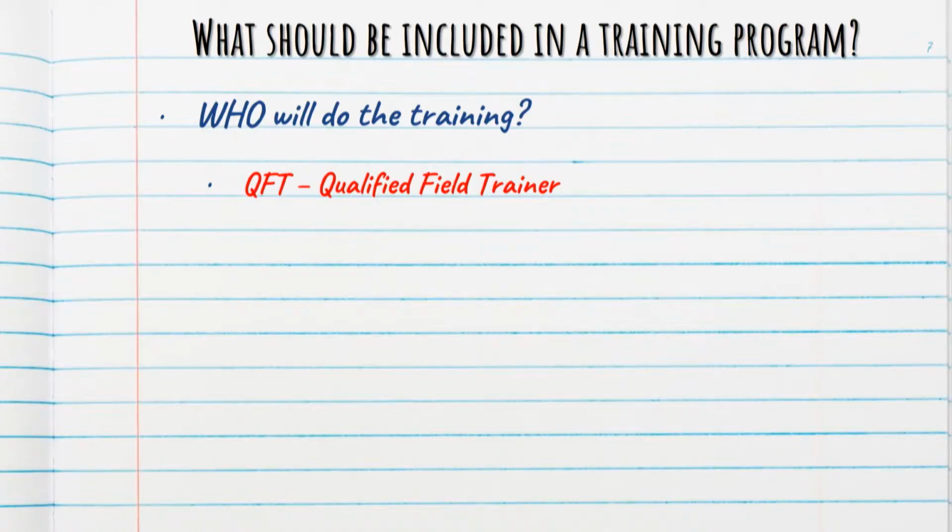So who will be the trainer? We need to include that in the training program. And what are the trainer's responsibilities? CARB has described what a qualified field trainer should be. It should be someone that knows how to perform the job, someone that can be an effective teacher, someone that can explain why things are done as well as how they're done, and can answer questions correctly and tactfully, and someone that is compatible with the trainee. If your best staff is the biggest grouch in your group, he may not be the best trainer. So choose your QFT carefully. The QFT works with the manager to develop a trainee-specific plan and to determine what constitutes proficiency.